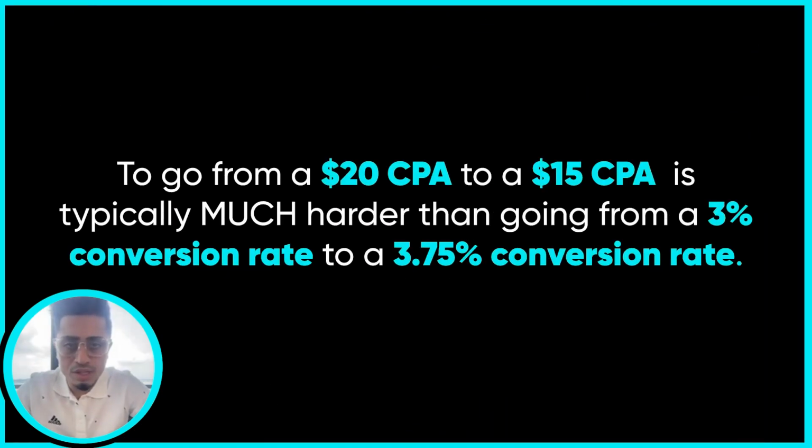So guys, to go from a $20 CPA to a $15 CPA is typically much harder than going from a 3% conversion rate to a 3.75% conversion rate. We live in a world where the cost of traffic every single year is only going to go up. And that's something you have zero control over. But what you do have control over is the rate at which you convert visitors into paying customers.